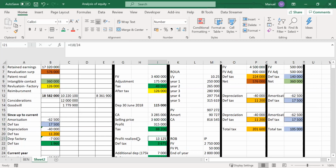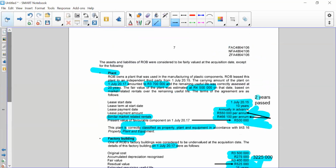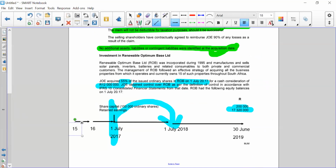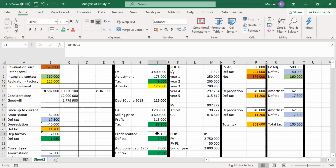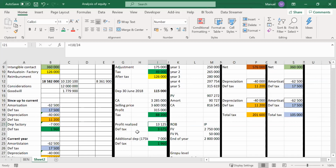So how we calculate that is at the date of the purchase, we have 24 years left. Remember, if we go back to our analysis, we had 25 years useful life as at the 1st of July, but this transaction happened 1 year later. So the remaining useful life of this asset is 24 years. So the depreciation is effectively overstated in Joe by 13,125, which is the profit divided by the 24 years. And of course, there's the tax on that at 28%.